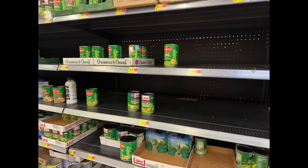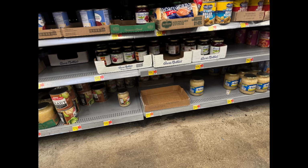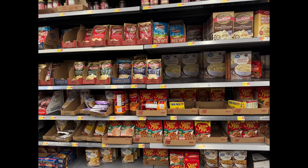Some of the Del Monte and Libby's green beans are, I mean, just a few cans left, right? This is Walmart. That's not how it's supposed to look. And then it looked like some of the sauerkraut was a little bit low. I didn't see way back in behind there. Looks like there's some more back there. So sauerkraut's kind of an odd one. Though it does use a lot of vinegar, right?